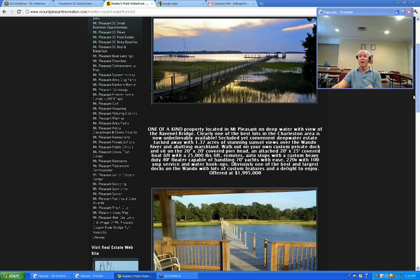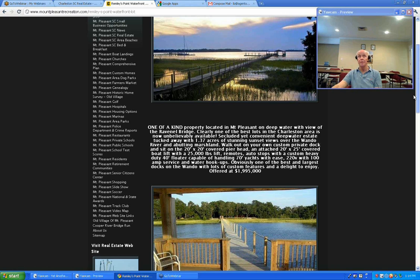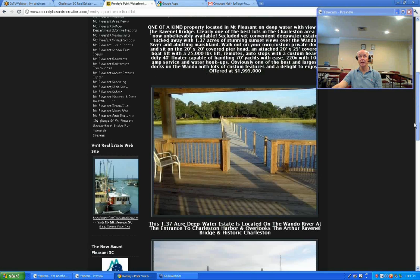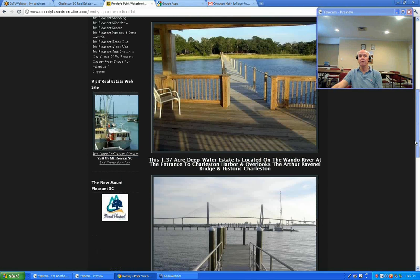It's amazing by tweaking your photographs, how nice they can look working from just an average photograph. The top one with the sunset has been tweaked. I have video. Here's some photographs. Also have some additional photographs of the property.